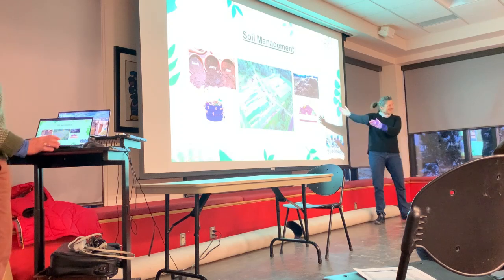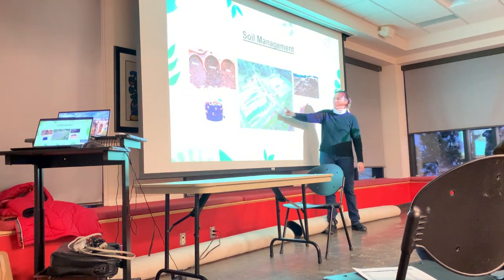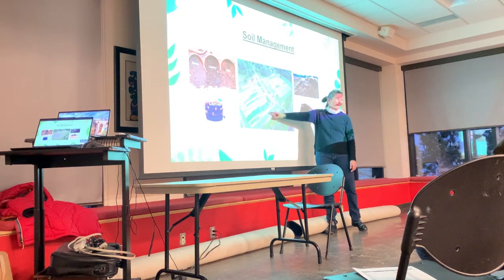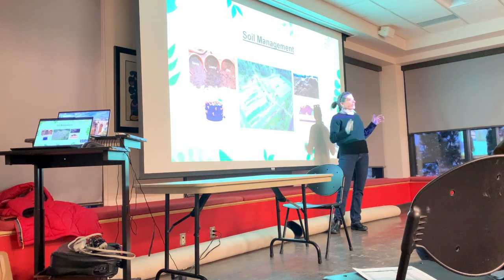Here's Ev's garden again. I love these pictures. So you can see here she's got some crop rotation going on. This garden is put to rest for a year, and it's in green manure while this side is growing. So you're giving your soil time to rest and recover and adding more green manure to it.